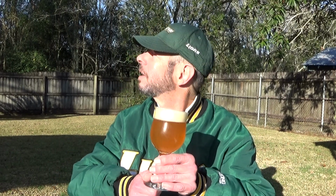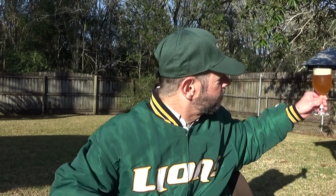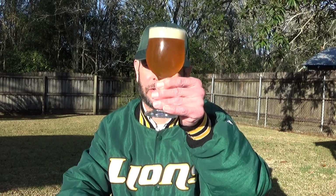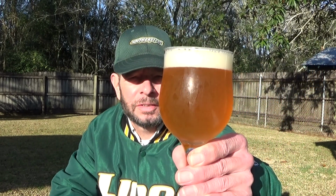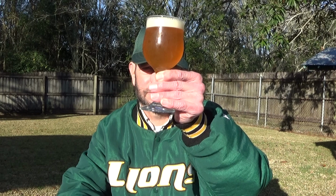Very bright. Well, it's going to become more cloudy, but it's mostly bright right now. Some wispy clouds in the low 50s here. Golden. This is a New England IPA for sure. Now, not the modern New England style IPA, I don't believe. It's translucent, not clear. No, translucent. There's some rather lazy bubbles. The head is medium and white, not off-white, just white. No sediment.